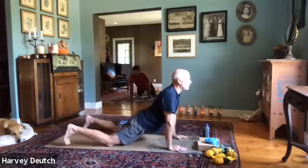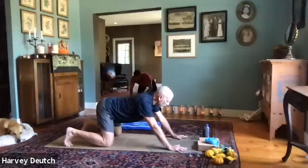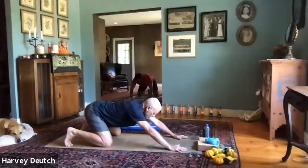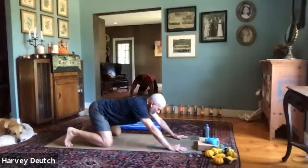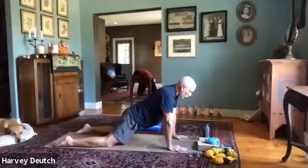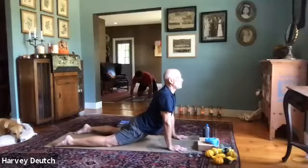Inhale, curl the toes under, push back, arch the back, spread the sit bones. Feel the deep flexion in your hips. Inhale forward, release the feet, find the stability in your arms so there's no rounding of the upper back, but the heart shines through to release into this extension.